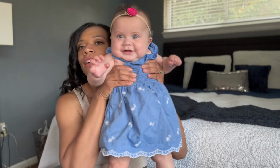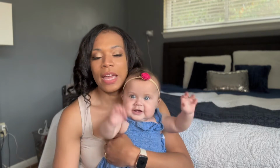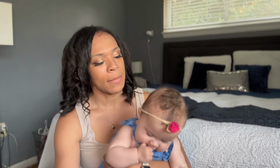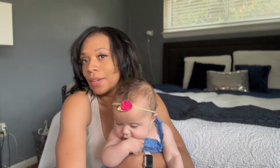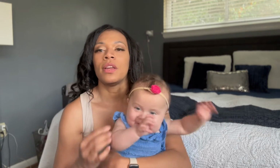She's got plenty of weight on her. At her appointment, she weighed 18 pounds, 8 ounces, I believe. And she was 27.5 inches long. And her head circumference is 17.2 inches. Is this right? Yeah, I think that's how they do it. But yeah, she's measuring well, growing nicely.